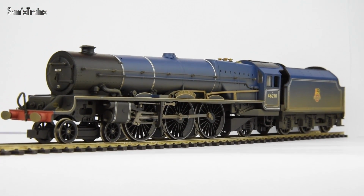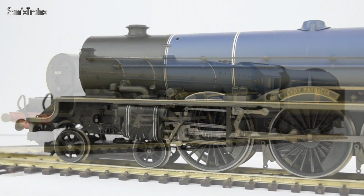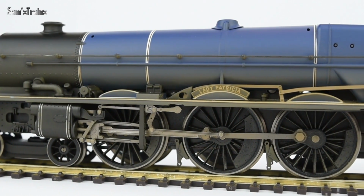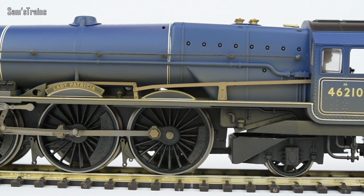So there you have it then, a lovely up-close look at the Hornby Princess Royal class. Now obviously this tooling is coming up to about 20 years of age now, which means it isn't obviously the most modern loco in the world. And in a lot of places the age is starting to show a little bit on this model, as we're going to see later on. But also a lot of elements of this model really do shape up very, very nicely to modern standards.